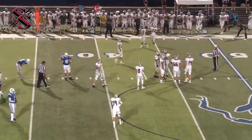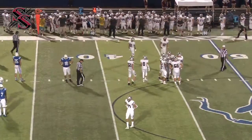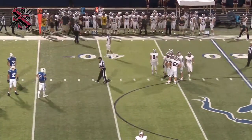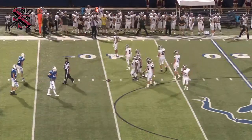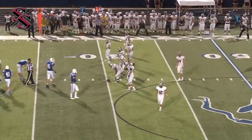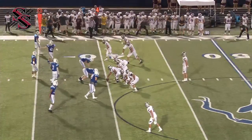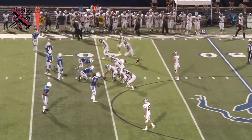Be interesting to see if they punt it away here. I mean, it's 4th and 15 in no man's land. When you're on the 40, punting usually doesn't happen when you're down 17. You're not going to punt here. You're going to throw it up to one of these guys and see what happens.